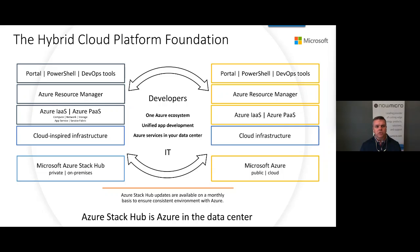So this is what the solution stack looks like from Microsoft. Azure Stack Hub. You see on the left there is what would be running in your data center. On the right is what would be running in the cloud. And you can see that the same tools, the same management interface, and the rest of the infrastructure stack looks identical until you get to the bottom layer, and that's just the equipment that's being run in your data center versus what's being run in the cloud. So from the top level, it's the same experience.